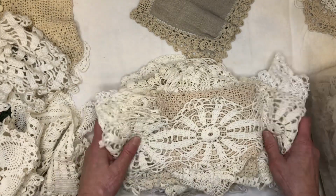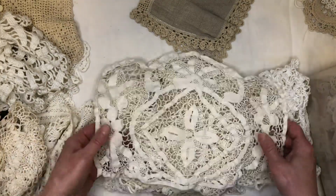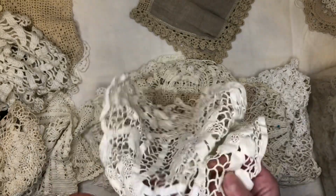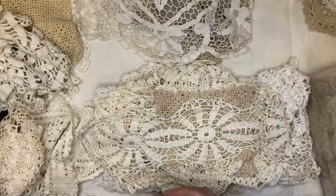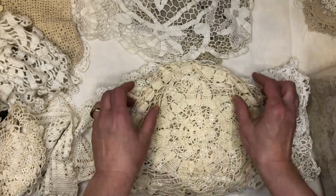So what I was thinking is I can do my scrap packs. Ooh, that's like a more applique type. That's cool. Ooh, I love it. That's gonna go up there. Sorry, sidetrack. I can do some scrap packs, and we can do a couple of different things.